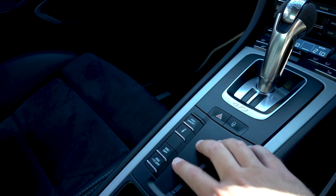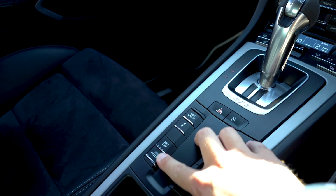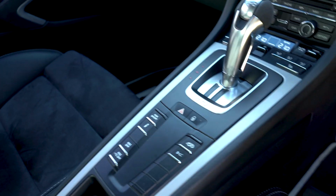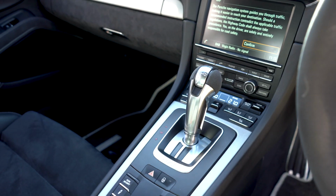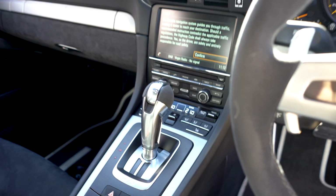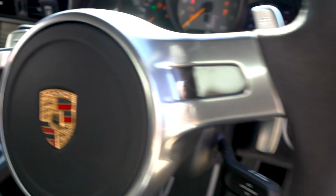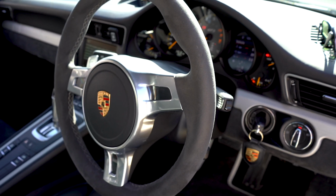And then you've got the controls for ESC and TC off, which if you start playing with these, you're going to either get in a lot of trouble or you're going to have a lot of fun. It's a PDK, obviously, in the 991.1. You've also got all of the climate controls there as well with heated seats, which is rather lovely. Alcantara steering wheel on there.